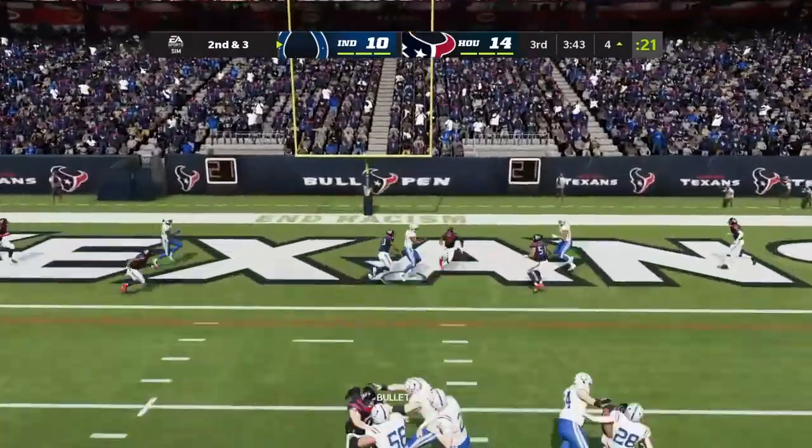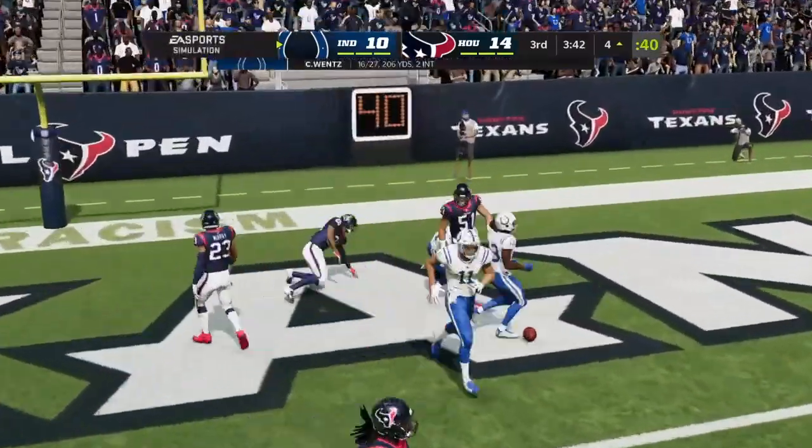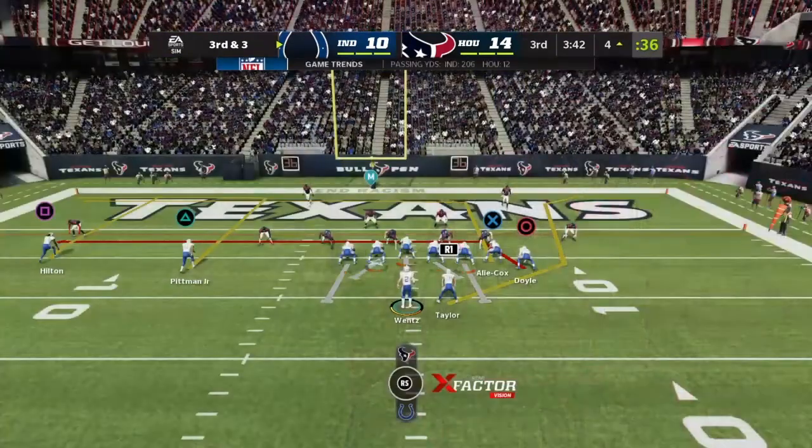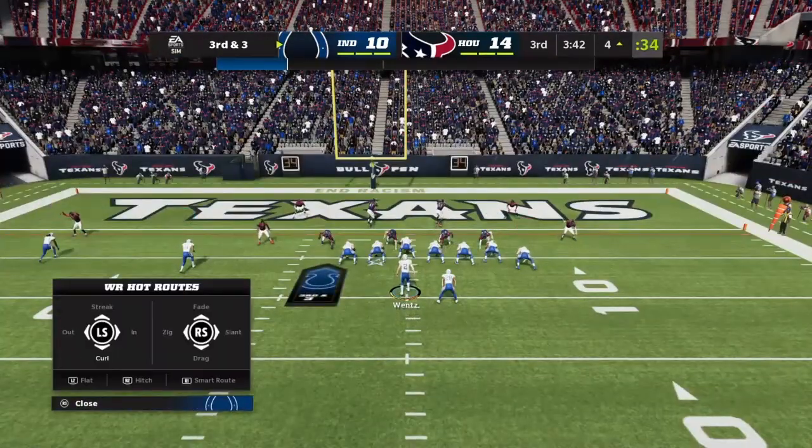Wentz now to throw. Toward the end zone, but that's going to wind up incomplete. That's an excellent play by the defender. He diagnosed that one, closed quickly, and helped force the incompletion.